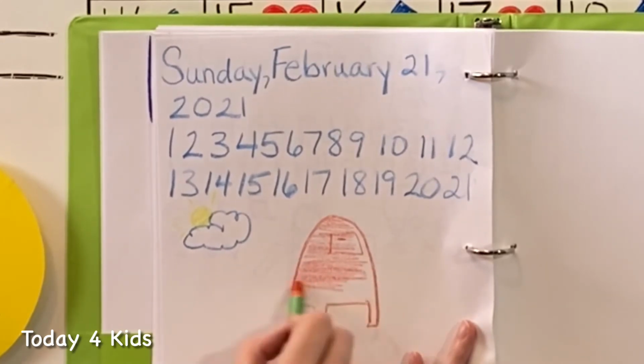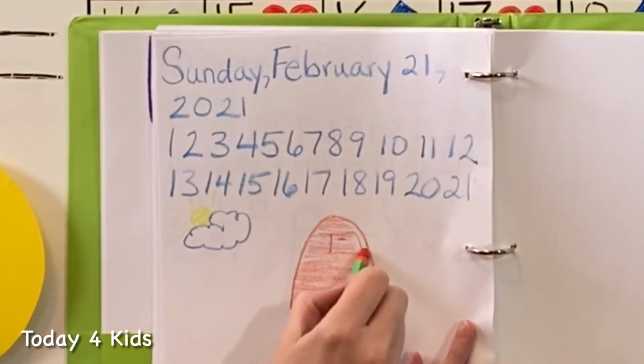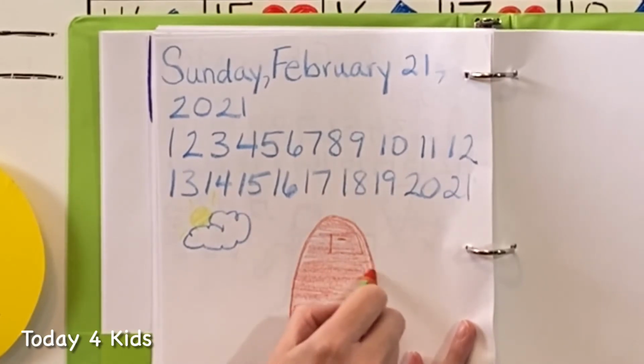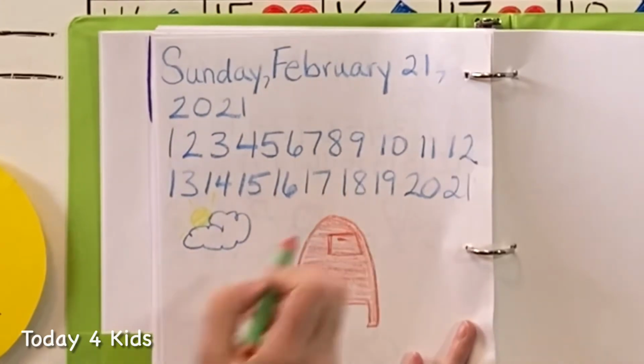I'm very excited because I did this letter on Friday, but I couldn't go to the mailbox yesterday. So I just did a little dance party for some exercise and then I called my friend. So there's my little mailbox.